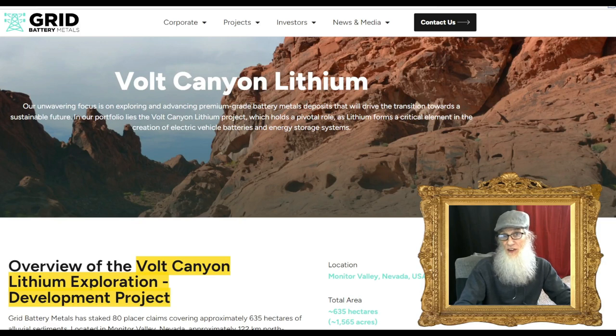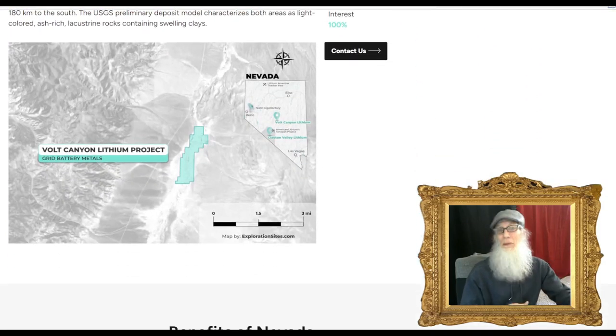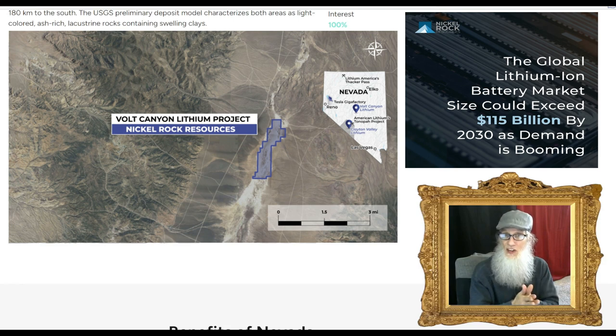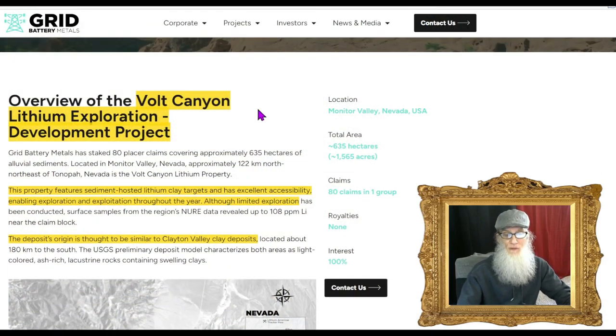Now, the company's last lithium project in Nevada, it's a little different than the others. You probably noticed that their claims are adjacent to other major companies that have already done a lot of exploration and testing. They know those areas are rich in lithium. Well, Volt Canyon Lithium here is their newest project, and this is smack dab in the middle of Nevada. Most of these big corporations are way up north or way down south, but there's not a lot you can see in the middle, not that I've been able to find, and they haven't done a lot of exploration on this. This is out in Monitor Valley, Nevada.